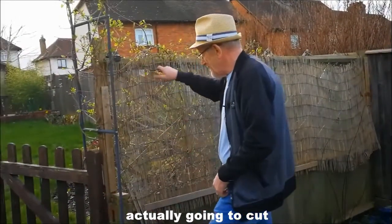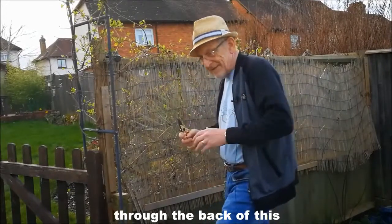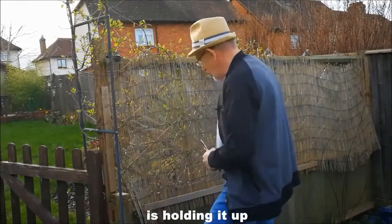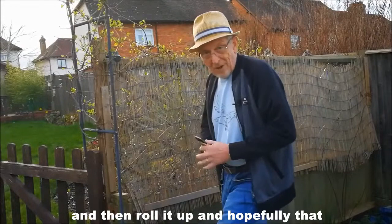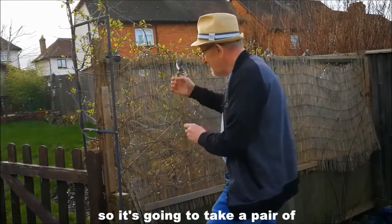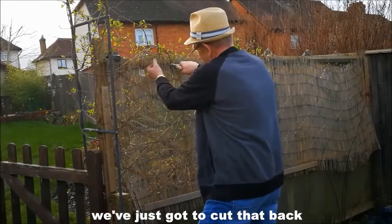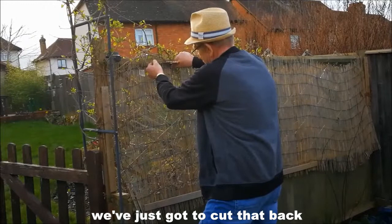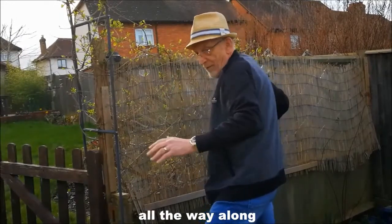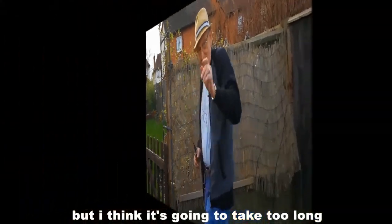Going to cut around where some of the plant is coming through the back of this. Then I'm going to lift off the wood that is holding it up and then roll it up, and hopefully that can be done in just a few minutes. So it's going to take a pair of secateurs here, and where we've got plant coming through, we've just got to cut that back and release the plant. And I'll do this all the way along, but I think it's going to take too long to do it all.